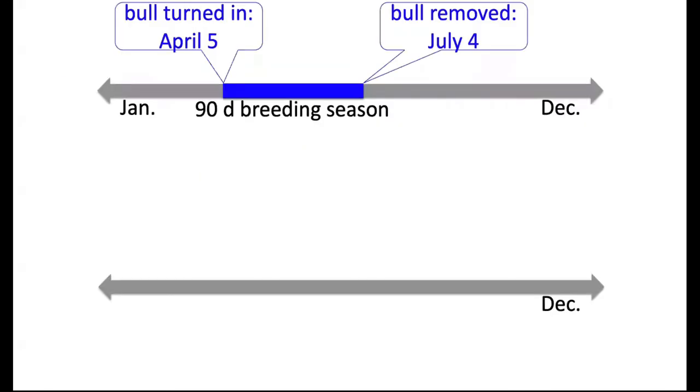So when we think about length of the breeding season, how long does it need to be, or how short does it need to be? And I'm going to tell you, we definitely don't want to go any longer than 90 days, and we'll kind of work through why that's the case. Some people like to go shorter. That's fine. I personally don't go shorter. We run a 90-day season.